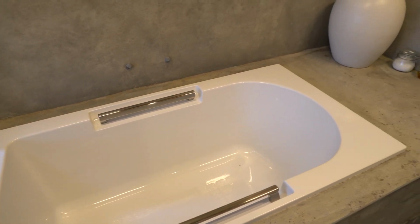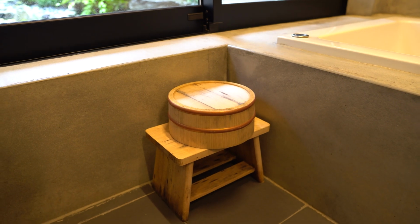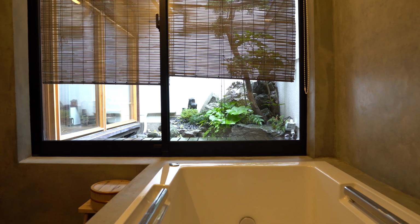This is the first floor bathroom. It has a very minimal design. For example, there's no patterns on the wall. That, in addition to a view of the garden, makes it such a relaxing place to hang out.